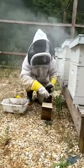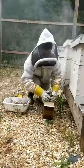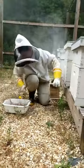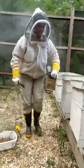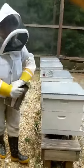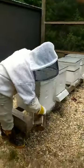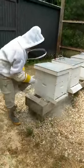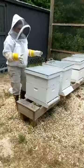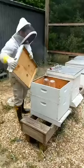Okay, so we're going to put some pine straw in here. Close up my smoker. And then we're going to go over to this first hive. All I'm going to do is go over to the entrance and just let them know I'm coming in. I don't usually need to smoke the hives very much at all. These are very calm bees anyway.